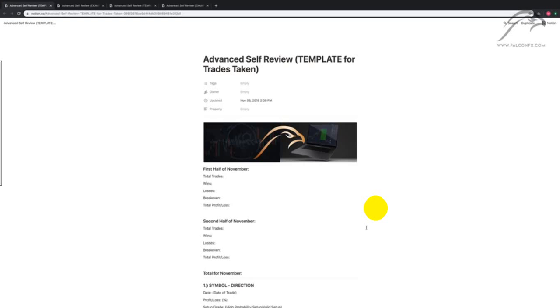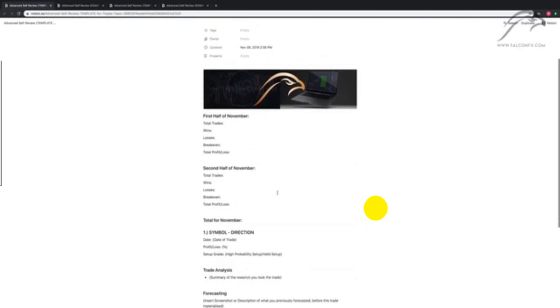So when it comes to improving as a trader, it's important that you understand how to do your advanced self-review. So what I'm going to take you through now is what that looks like with a template, and also what it looks like on missed trades with a template, so you can download them and make sure that you're constantly moving forward. You need to learn from these things so you can always progress as a trader. So let's start off with the template firstly. So this will be here for you to download.